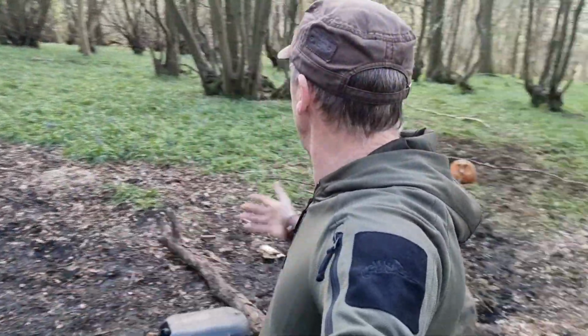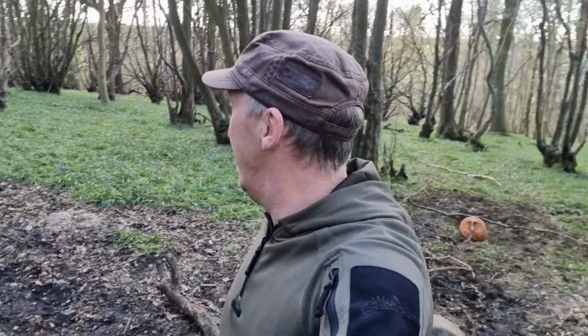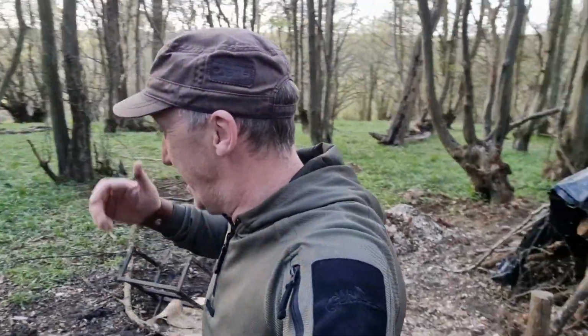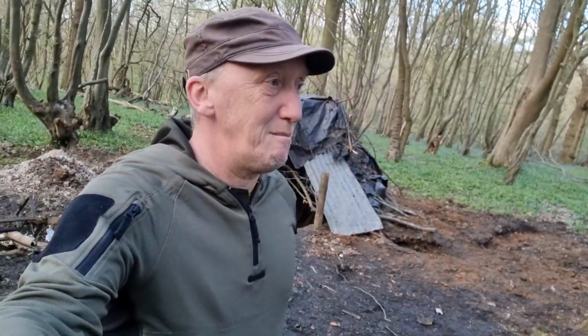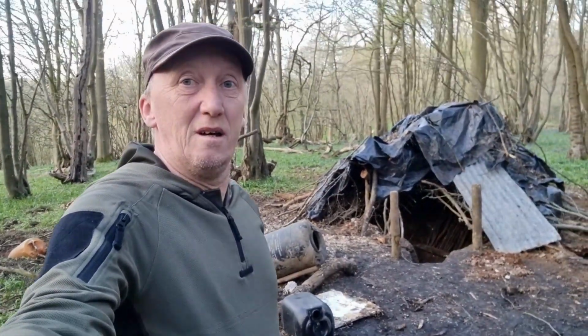Do you know what? If all of this was cleared away, everything that you see here, the bluebells wouldn't grow again for 20 years. It's all been trampled, it's all been compacted down, it's all been just kicked around. I'm lost for words. Because people have absolutely no respect whatsoever.